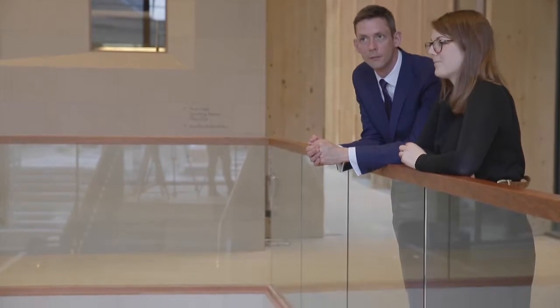Having experienced this as a shell, with no windows in and the rain coming through, going from that moment to suddenly seeing students using it and academics teaching in their rooms, it's a warm building in every way. It feels as though you want to be here, and that's an amazing feeling.